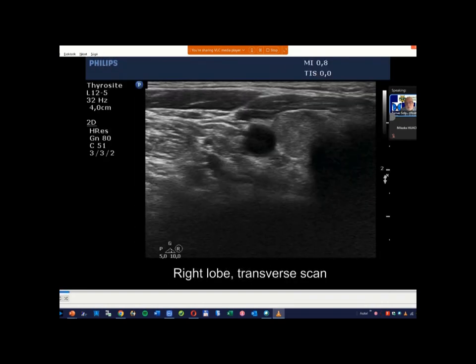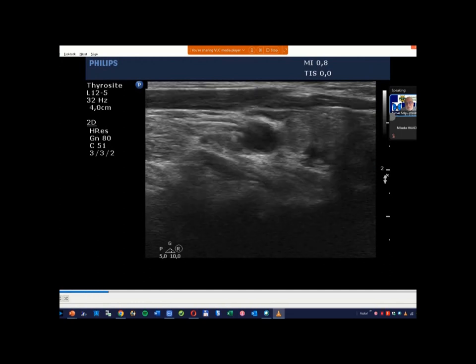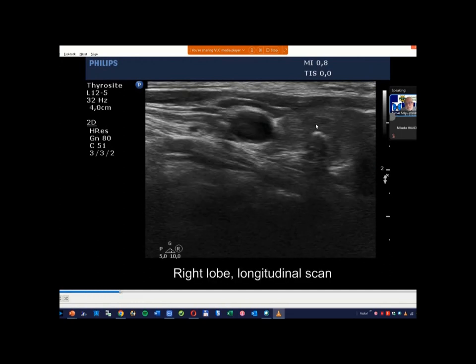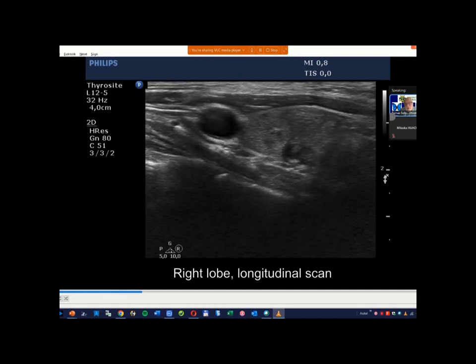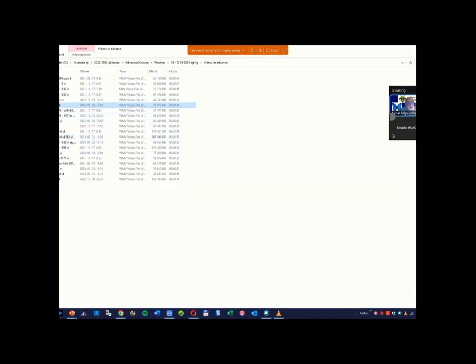Try to memorize for a few seconds this pattern. So the acoustic shadowing is very tiny and there are echogenic spots. And I play once more the previous simple case.